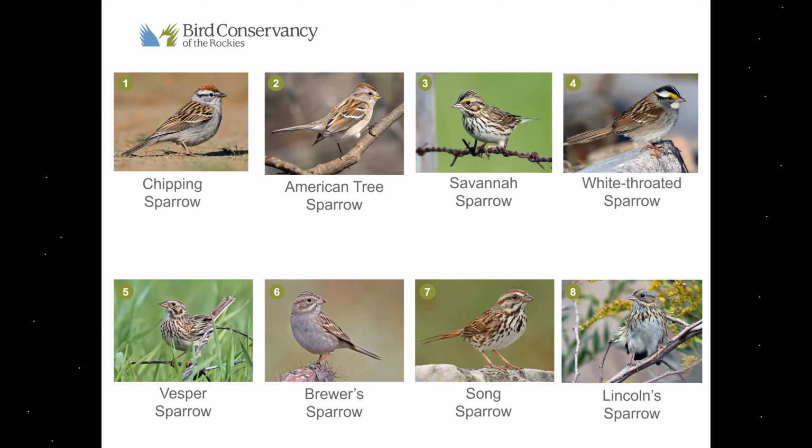But the bill shape is going to be very similar, right? They're both seed eaters, so that conical shaped beak. But I would say finches generally have more coloration.